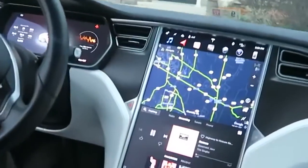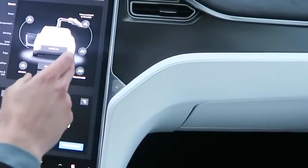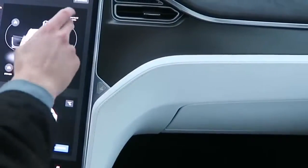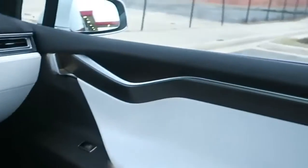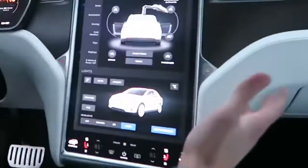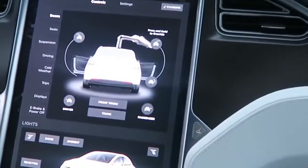All right, Christian, pull it up. Controls, doors. Okay, look, so you can open the passenger side door. Okay, first of all, your door didn't even go all the way up. I don't know what that's about, but passenger. See, it still will not open. Look at that, passenger button right there.